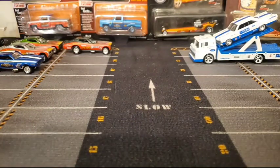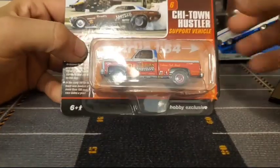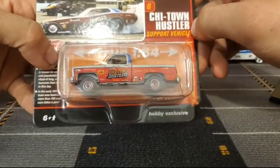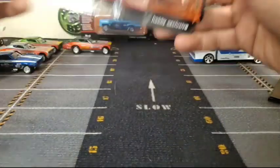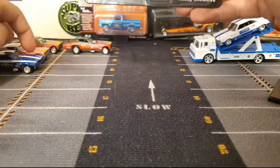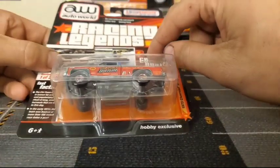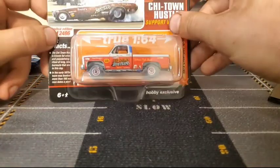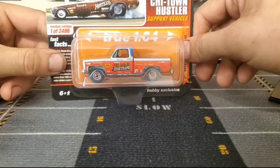Now, next, we will get into our first Racing Legends 73 Chevy C10 Chi-Town Hustler support vehicle. It's a bit of a mouthful, but we'll also take a look at some of the Chi-Town Hustler cars from Johnny Lightning. So these cars are from Johnny Lightning, the Dragsters, whereas these trucks are from AutoWorld. And these cars were released long before AutoWorld and Johnny Lightning were owned by the same company. So it's kind of cool to see a bit of a crossover there.